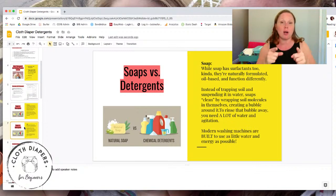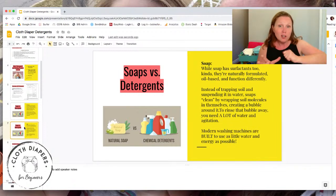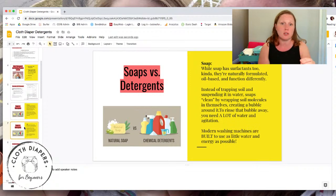That is the problem, because our modern washing machines don't use a lot of water, don't use a lot of energy. So there's not as much agitation as there was when your great grandma was at the scrubbing board, scrubbing away with her soap. It was completely different than these modern washing machines that use very little water. That's why modern detergents are formulated so that they lift it and take it away with the water. You don't need as much water. Soap encapsulates and needs a lot of water and agitation to get it off, that you just don't get in a modern washing machine. So what happens?